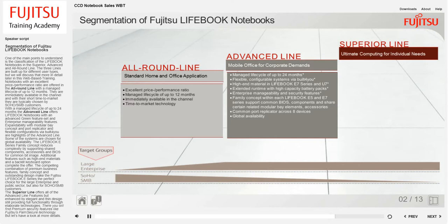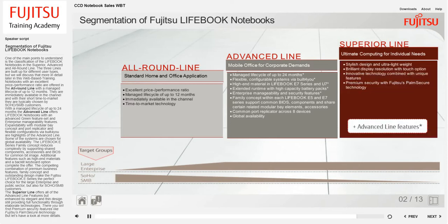The Superior line offers all of the Advanced line features, but enhanced by elegant and thin design, still providing full functionality through elaborate technologies. There you will find premium security features like Fujitsu's Palm Secure technology. But let's have a look at more details.